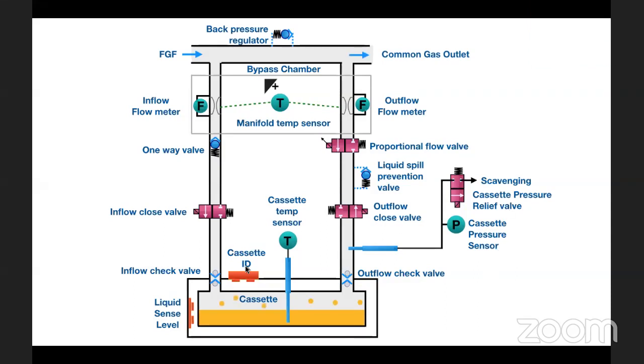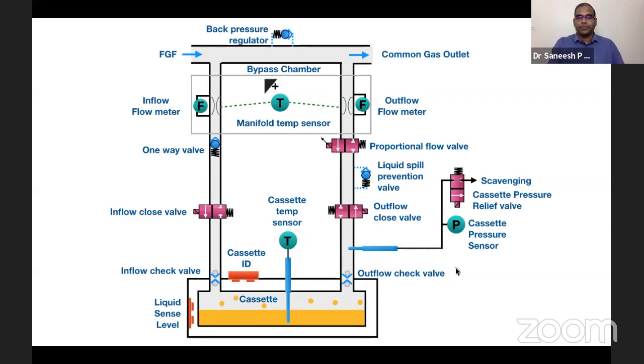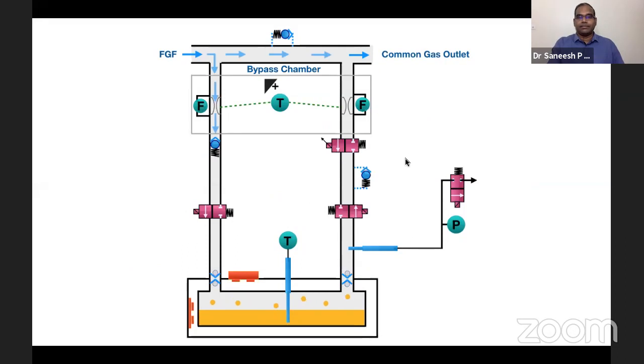You can see one cassette ID, magnetic one, and a liquid level sensor. There is an outflow check valve. Here is an inflow check valve. There is a one-way valve here, a proportional valve here. There is a temperature sensor for the manifold. Flow meters are there, sensing the flows. So these are the components. You can go into the details from that journal.